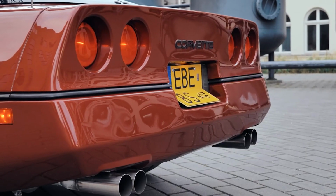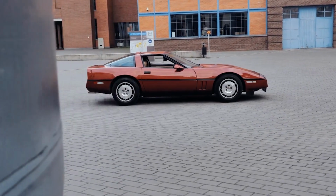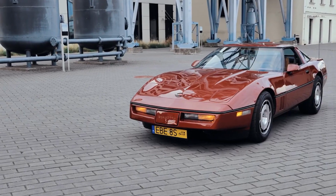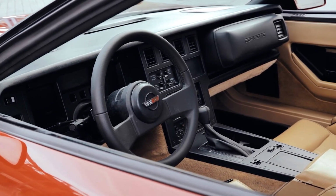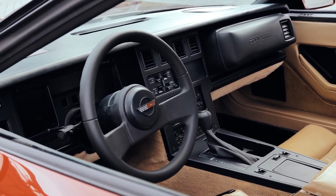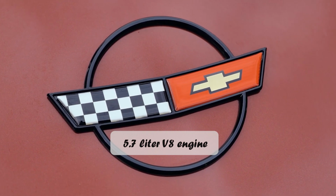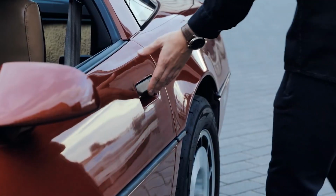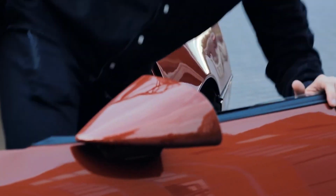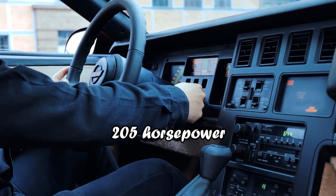This next car on our list is a joy to behold. The C4 is not exactly what you call a fan favorite in the Corvette generation. Some will say it is neither a new generation nor one of the classics, but for whatever reason, we know that this car with its 5.7 liter V8 engine has the word super hidden somewhere. The earlier models of this car, the 1984 to 1986 generation, give you a cheaper L83 producing about 205 horsepower.